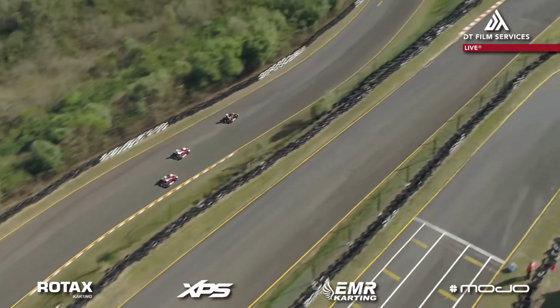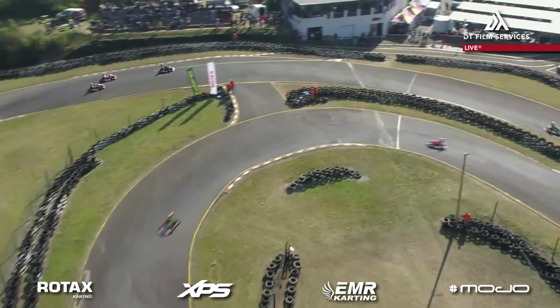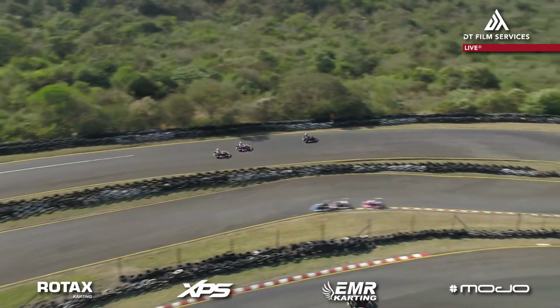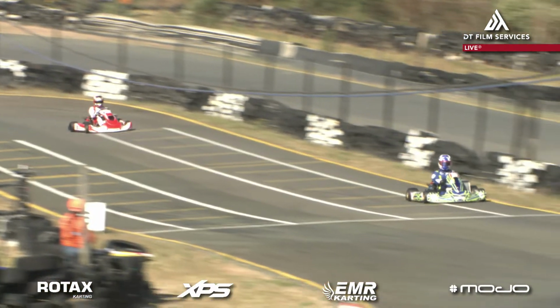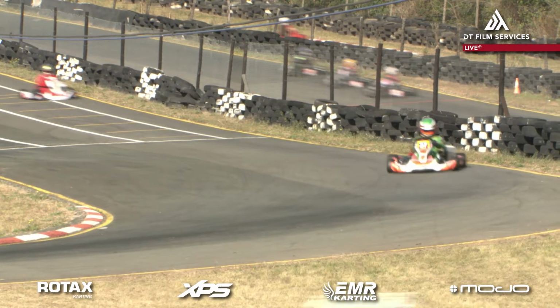Oh, it looks like Peterson there having problems with Eugene Britz. Well, pointing fingers at each other as they exit the Gordini turn. So the battle is on for that second place in the race for the Masters right now.